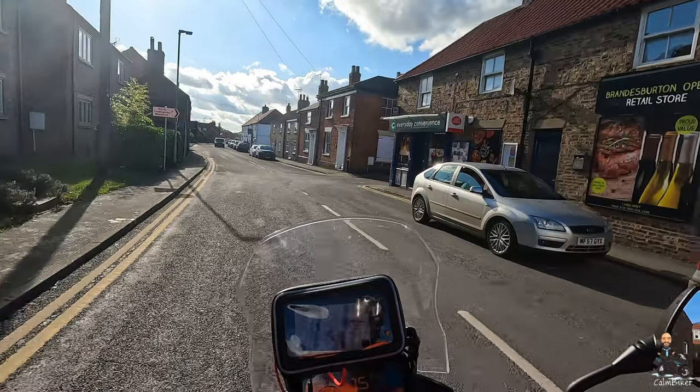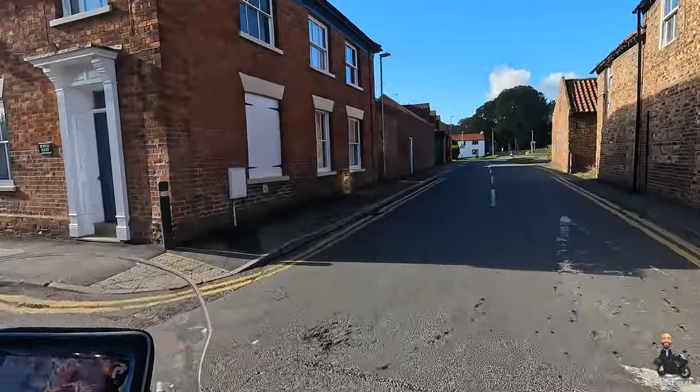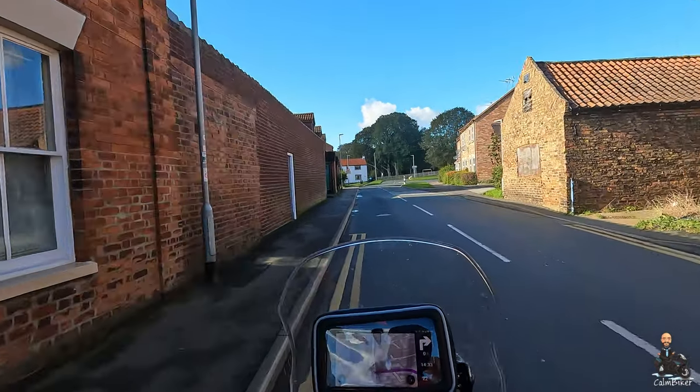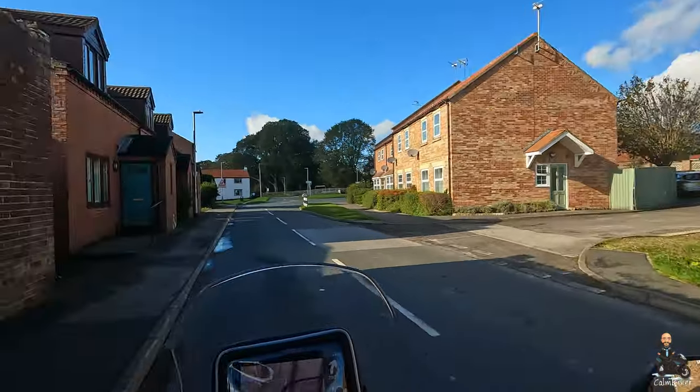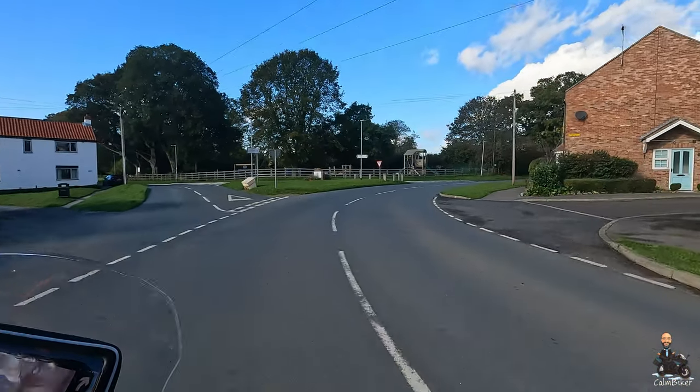Got to be careful on this one, you often get tractors coming out of here and you only see them when you get alongside, and suddenly a tractor comes out from behind the building. Definitely one to give a wide berth to.